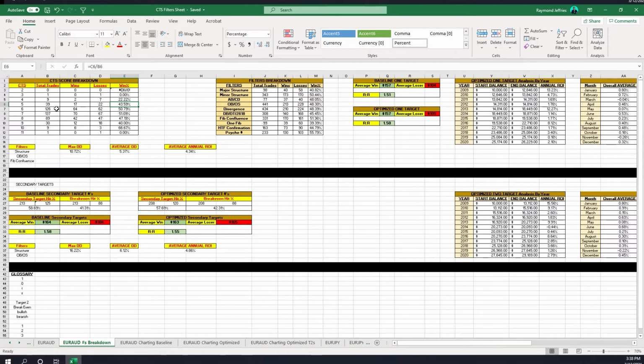So when you look at this, you can see when I have a CTS5 compared to the euro dollar, I only win about 44% of the time. So in this pair, when we go to CTS6, you can see I win about 50% of the time. So on this particular pair, this particular strategy, I need at least a CTS6 to get involved in any type of trade. That's me personally, and that's the way I tested it.